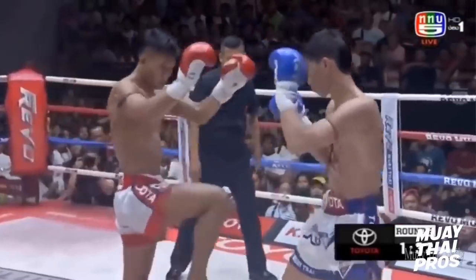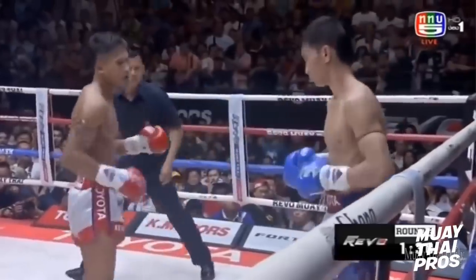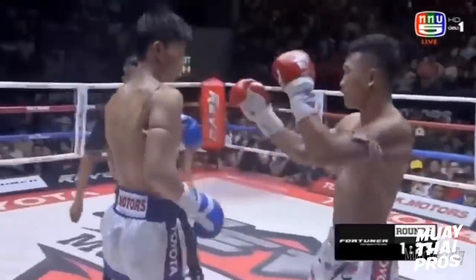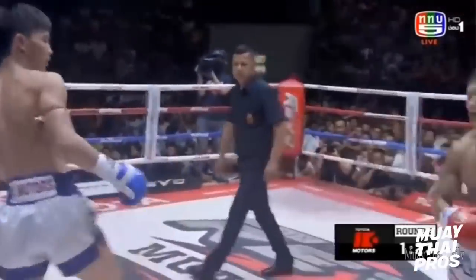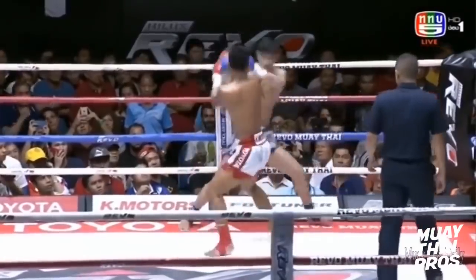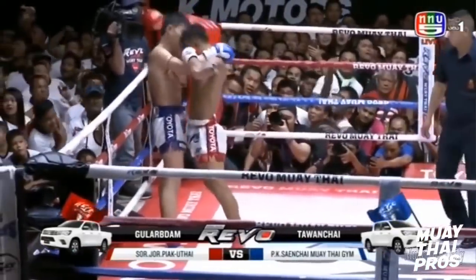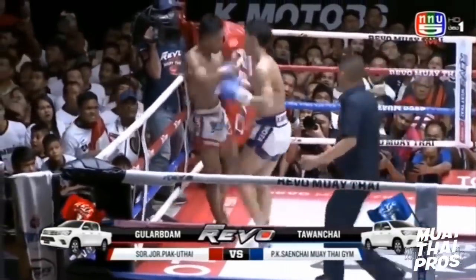Circling out to the left not only moves Tawanchay away from Kulabdam's power shots, it also keeps him from being tied against the ropes. Against a hard hitter like Kulabdam, you want to avoid having your back stuck to the ropes because that is where they can land their power shots.